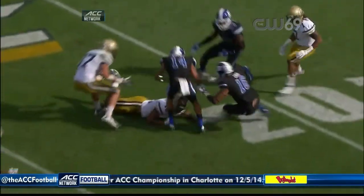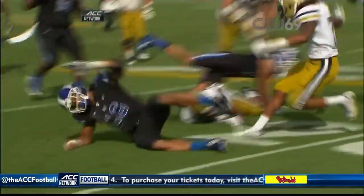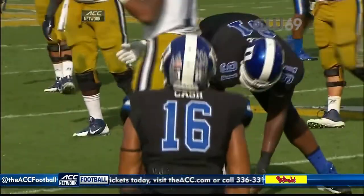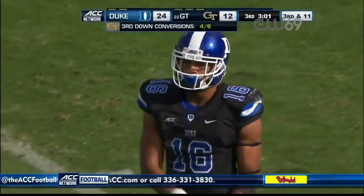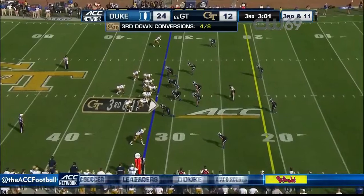They're lucky that they get a re-scrimmage here on third down. Yeah, Paul Johnson had a few words with him there on the sideline. Most of that, I think, was the next play call, but he also, I'm sure, was telling him that's not a throw you want. Third down and long.